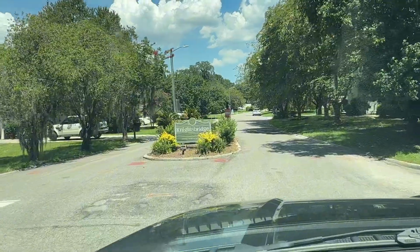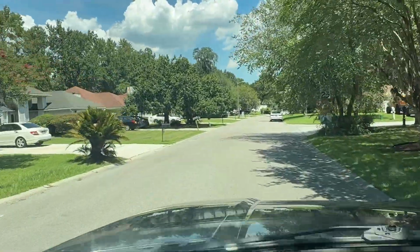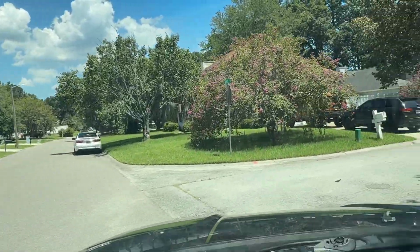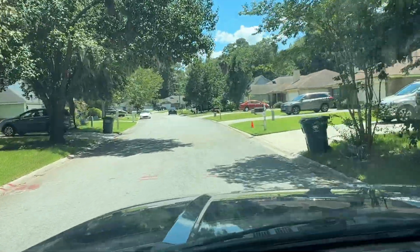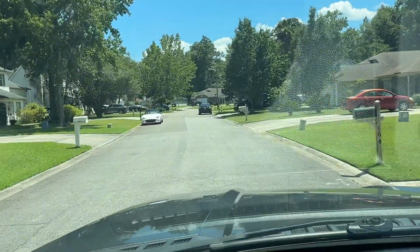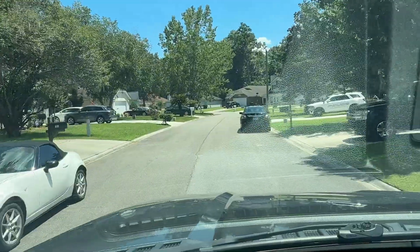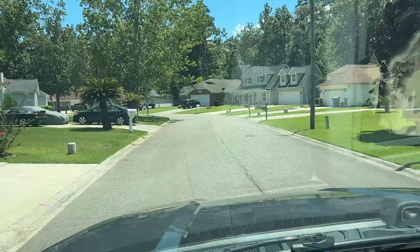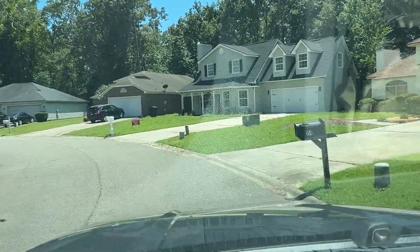So we are heading into community number 2, home number 2 of this tour. Now this neighborhood is very similar to the last. You know, everybody takes care of their home. And I just love these homes over here. They have such a vibe, these communities. Definitely feels like a lot of families out here, very friendly area. I just love it. And there is the home right there in the corner. Let's go take a look.